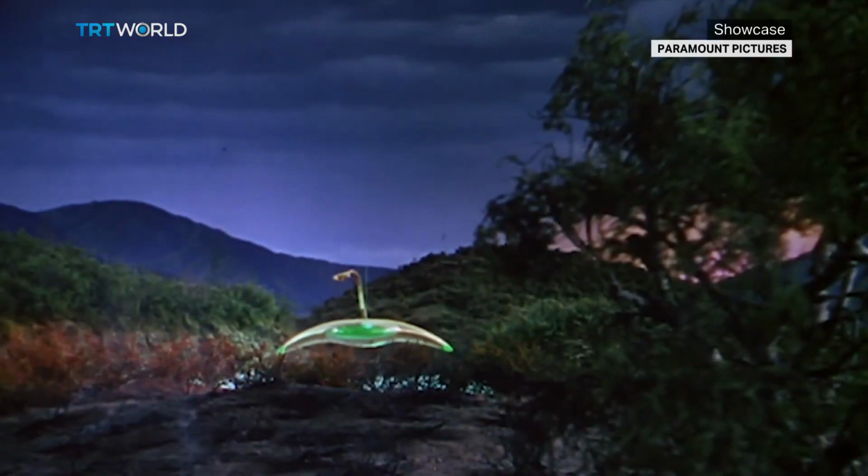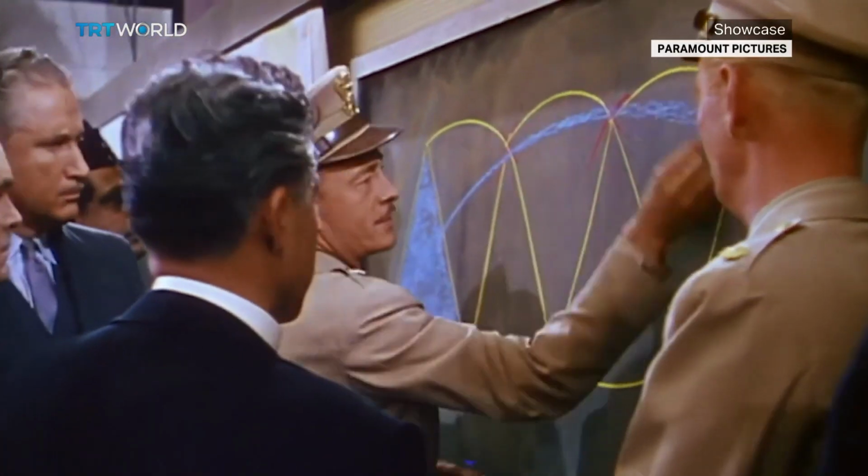And the invaders are fought back with nuclear power.